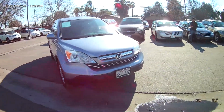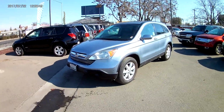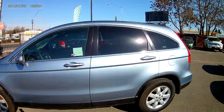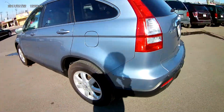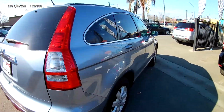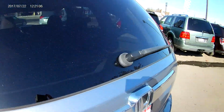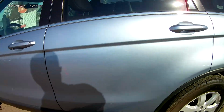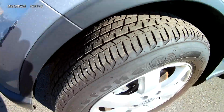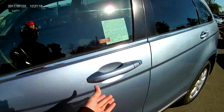What's going on, guys? Let's go ahead and check out the 2009 Honda CR-V EXL in the nice baby blue color. Overall, great condition. Rear wiper, the alloy rims with the very meaty tread, as you can see. Very well taken care of vehicle.